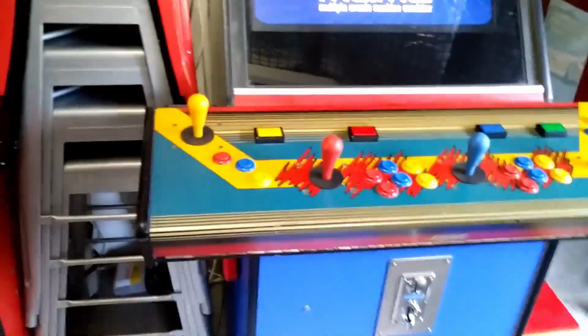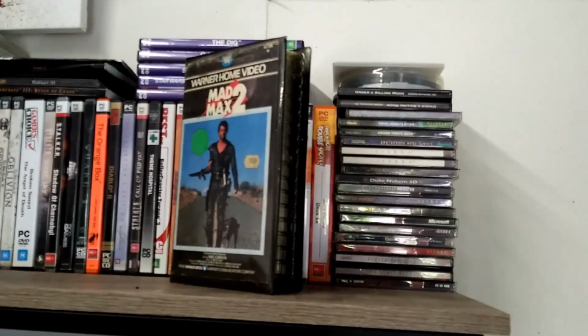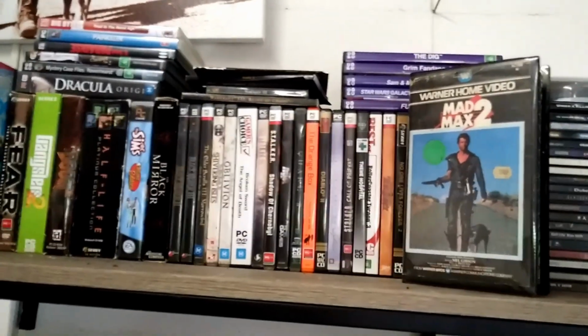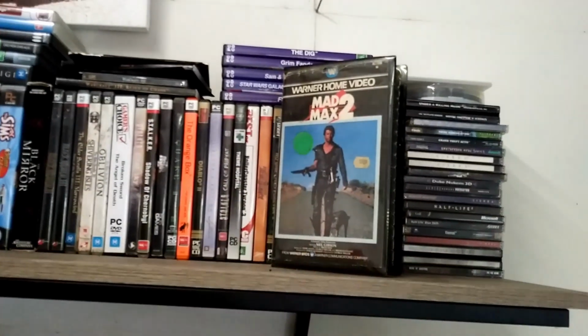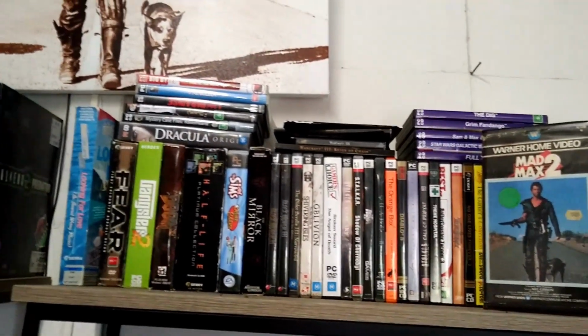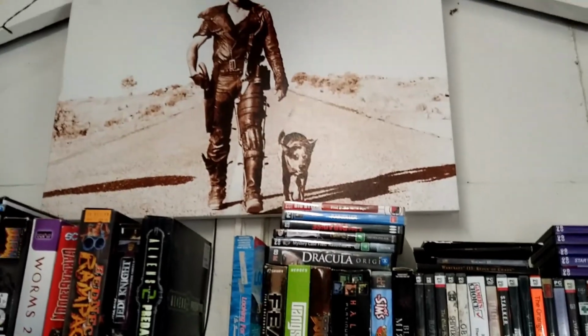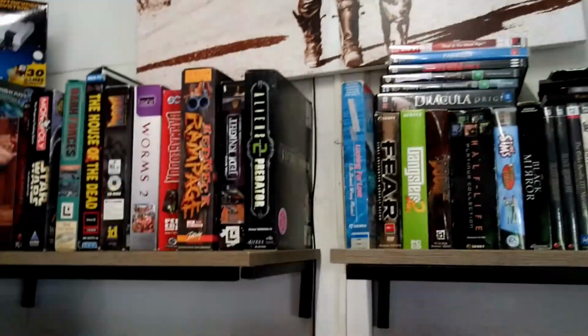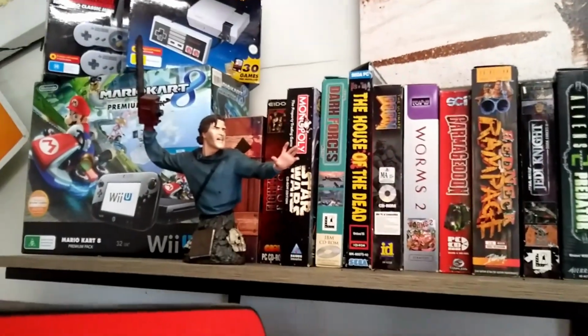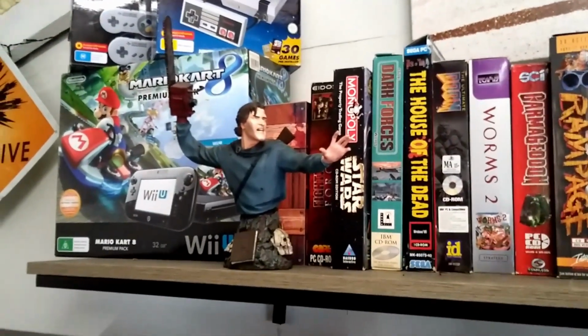Okay, let's move on. Up the top of the arcade cabinet I've got my PC games, or classic PC games, and just a Mad Max VHS clamshell there that does not have a VHS in it. It had been thrown away, I suppose. With Mad Max up there as well. And then some big box titles. Got Ash from Evil Dead over there.